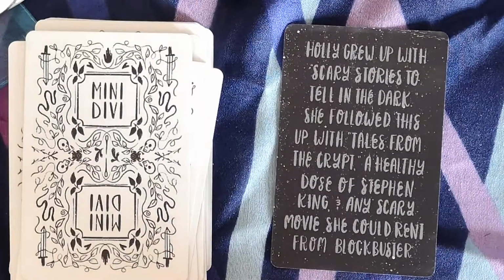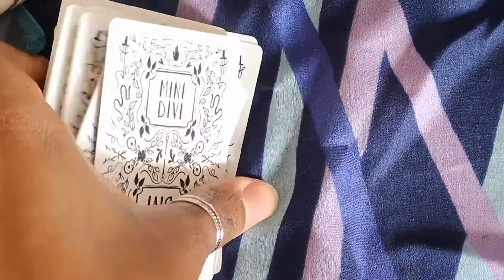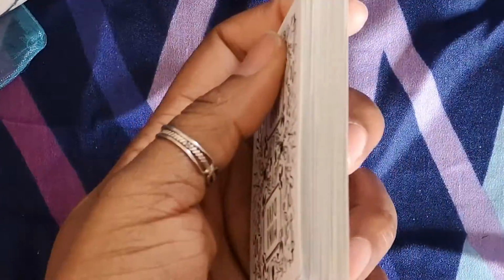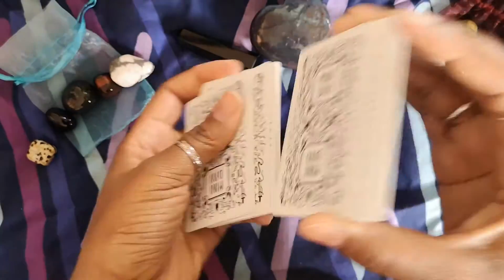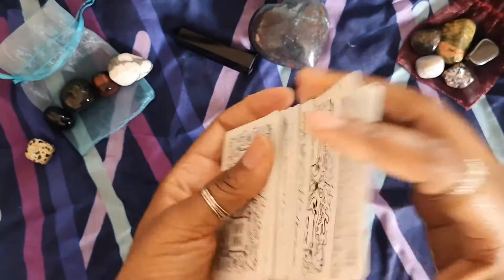So Holly grew up with scary stories to tell in the dark. She followed this up with Tales from the Crypt, a healthy dose of Stephen King, and any scary movie she could rent from Blockbuster. So here you can tell her inspiration for the Mini Divi ghosts, and I find it creative that she was able to find so many types of ghosts. I mean, for 30 ghosts, I don't know that I would be able to come up with that many, and all sorts and kinds, and the drawings.